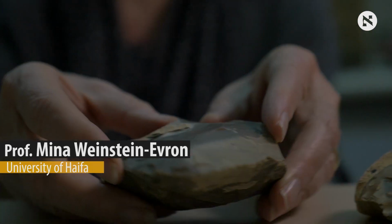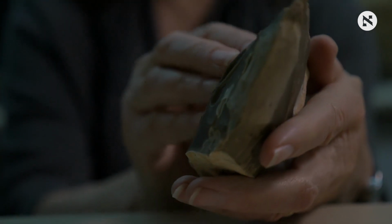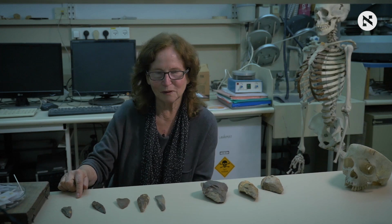These are the tools that characterize the end of the Lower Paleolithic in the region, mainly bifaces, which we call handaxes, and very thick scrapers. And these are the humans that were in the Levant before modern humans arrived in Misliya.